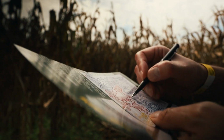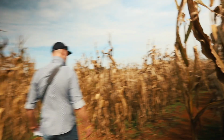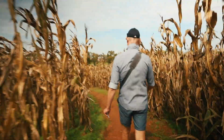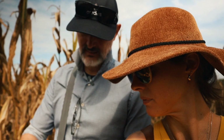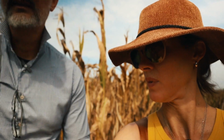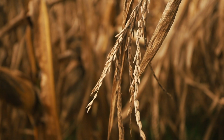I was thinking we're on these curves, so... Well, when we saw him, we were there, right? Yeah, maybe we were... Yeah, this doesn't make sense. I don't know what these are. Oh, I see what they are. Here's this little triangle. Okay, so we're here now by this triangle, so we can either take this curve, which we've just taken, or we can take that one. What is this? Lift for help. It's a panic button.